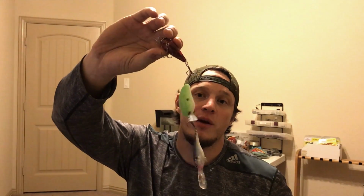Also, I went to a little local pond. Actually, I went to a couple little ponds and threw some crankbaits around. These are the little crankbaits. I caught fish on all these guys, and they all work pretty good. I like them. Got a little Rapala, I think this is a little Ema, and this is a River2Sea Biggie Smalls. I really like this one. So enjoy the video.